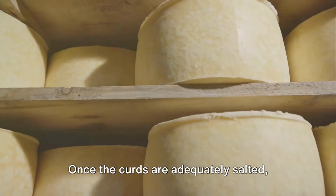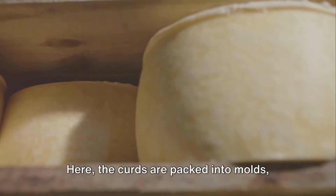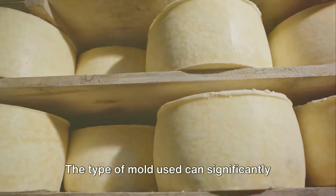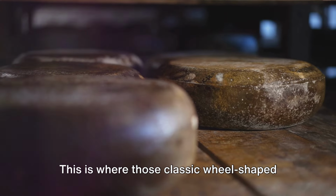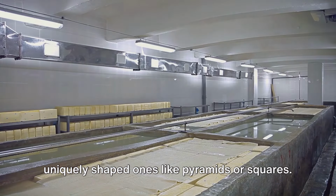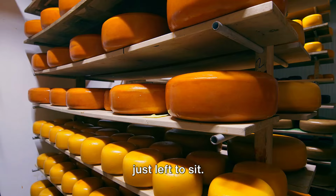Once the curds are adequately salted, they're moved on to the next stage, molding. Here, the curds are packed into molds which come in a variety of shapes and sizes. The type of mold used can significantly influence the final form of the cheese. This is where those classic wheel-shaped cheeses come from, as well as the more uniquely shaped ones like pyramids or squares. Now, these molds filled with curds aren't just left to sit.